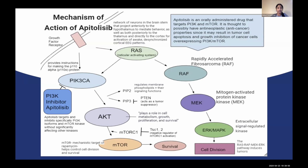So the drug will enter from the growth factor receptor, and it will either go to the reticular activating system or the PIK3CA pathway. The reticular activating system is a network of neurons in the brainstem that projects anteriorly to the hypothalamus to mediate behavior, as well as both posteriorly to the thalamus and directly to the cortex for activation of awake desynchronized cortical EEG patterns.